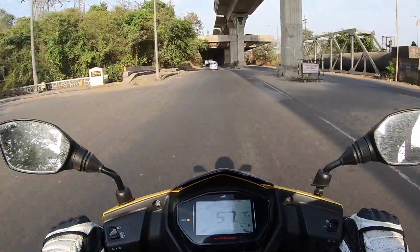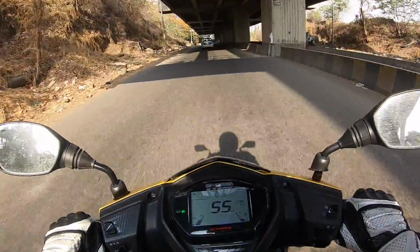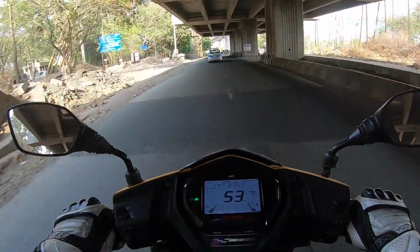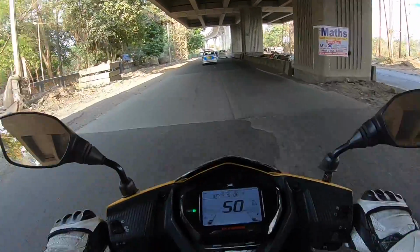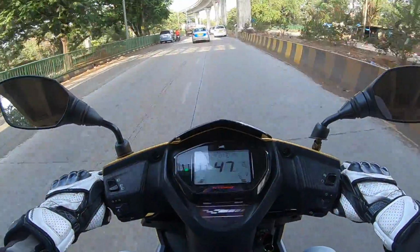So pricing is where TVS has played the game. They've played the game very well in terms of features as well. So this is priced very attractively, costs less than its rivals, and yet offers more in terms of features and youthfulness. Now the road was very bad, that's why I was bouncing around a bit.